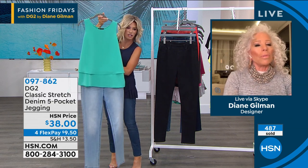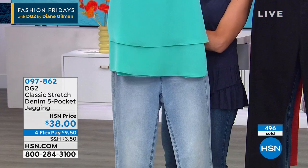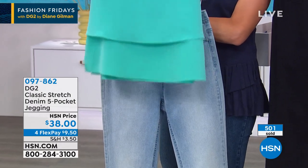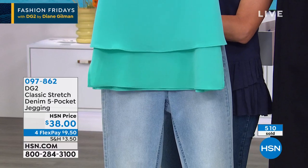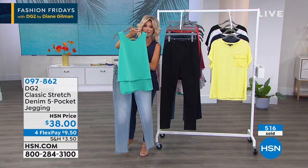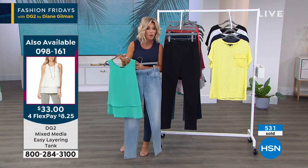Oh, how I had to show everybody. I'm telling you, I love the green with the chambray. Isn't that beautiful? Yes. This is turquoise. We're going to be putting out last call. We're just launching this color right now in the Easy Tank. There's 150 left in the turquoise for the entire summer. The item number we're going to give you right there is 098161.